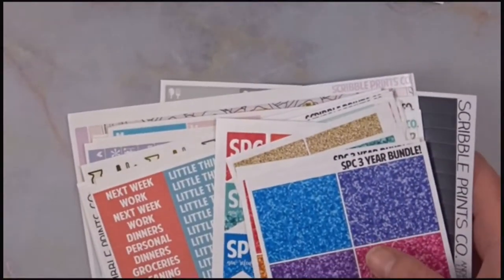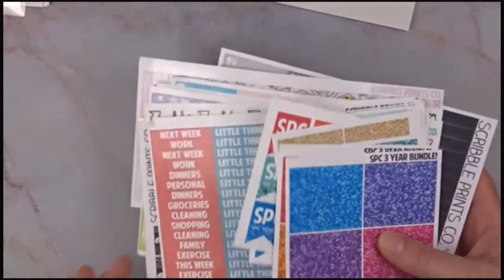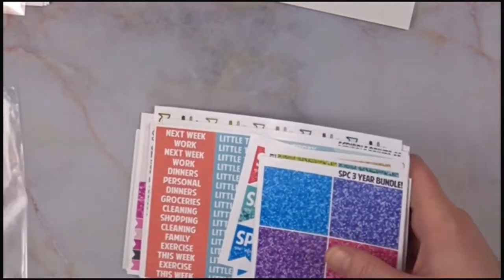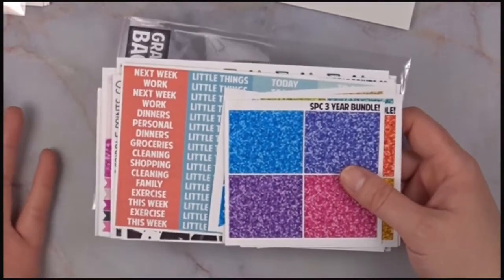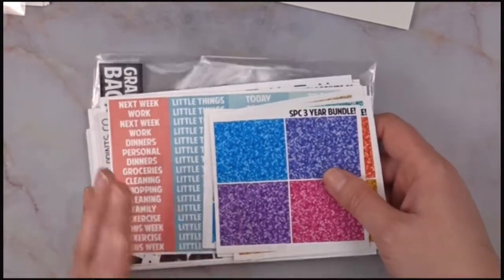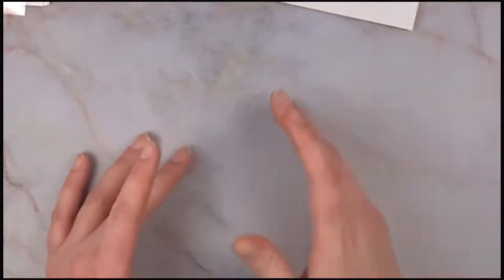But I think if you were trying to find something more to add to your collection, then yeah, I definitely recommend this. Because it was just a grab bag, obviously it's not going to be an actual kit. Some of them do say mini kit or full kit grab bag, and you just don't know what you're getting. So that's why I said that.